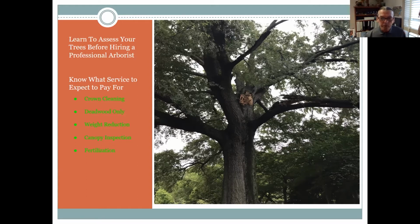If you note this picture that we have in this particular slide, this is not a wintertime picture, but it's a good example of what you can't see during the growing season and what you can see when the leaves are not on the tree. You see in the picture that there's some broken branches, there's a cavity up there. You can't see all this during the springtime. So the canopy inspection would be important to do during the wintertime. Next slide, please.